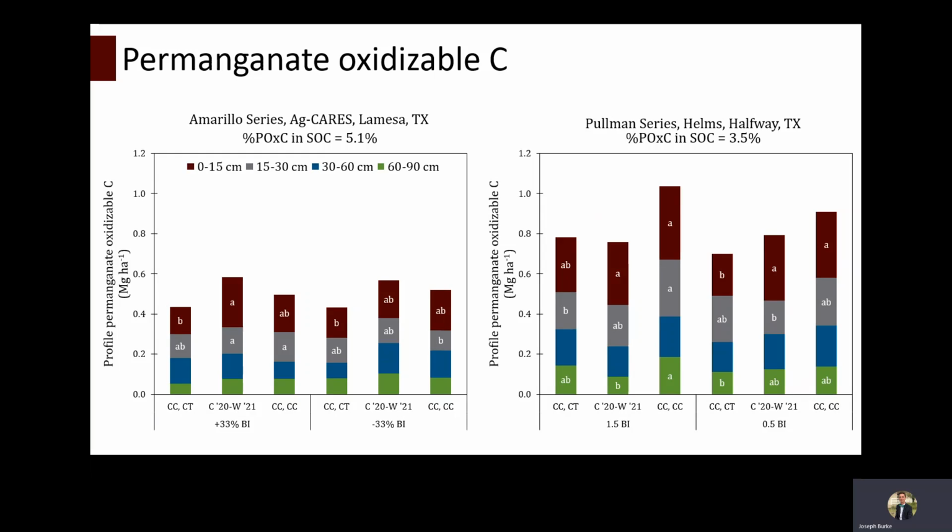We move on to permanganate oxidizable carbon. We see a very similar trend to what we saw in the soil organic carbon, except where at the Ag Care site, we have more POxC in the cotton wheat fallow rotation system compared to where we saw it in that conventional tilled system and the cover crop system. And why we think this is, we just have more of that material that's cycling in this system that's available to those microbial populations to work with.